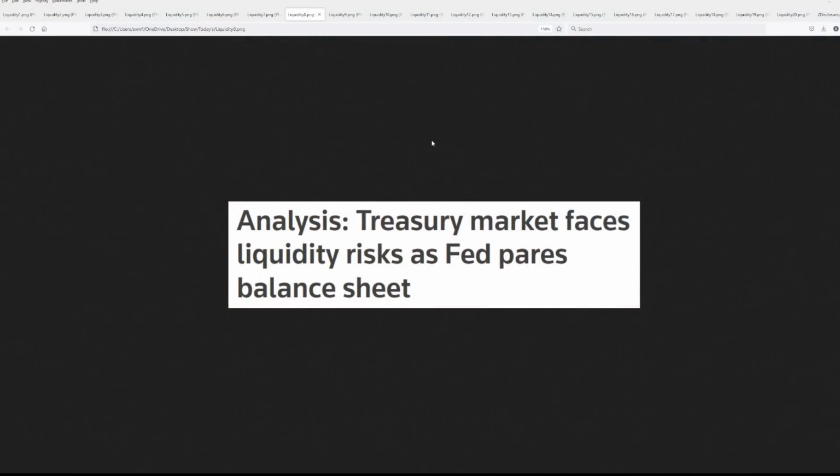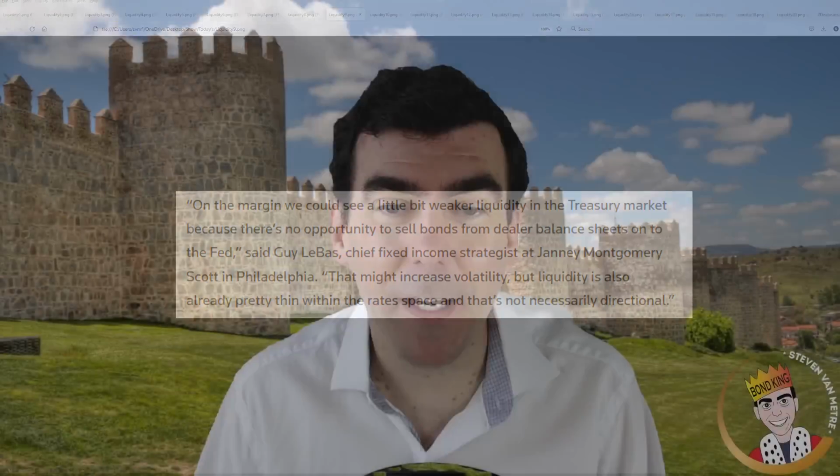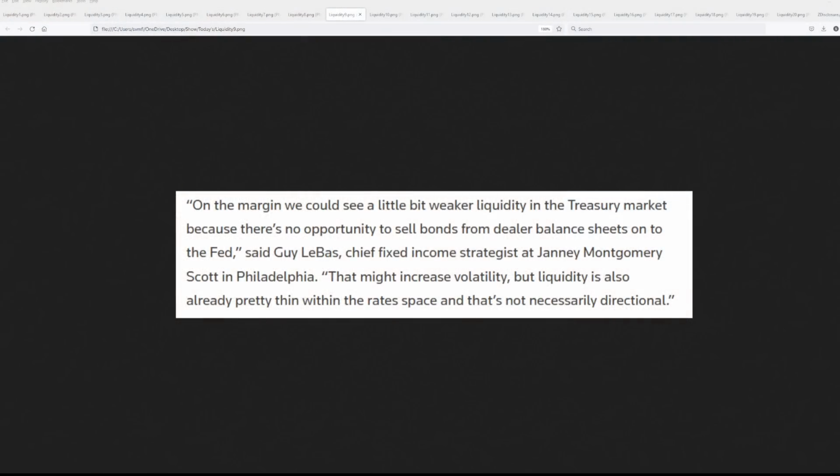As Treasury market faces liquidity risks as Fed pares its balance sheet, according to this opinion piece. On the margin, we should see a little bit weaker liquidity in the Treasury market because there's no opportunity to sell bonds from dealer balance sheets to the Fed. Well, here's the thing. Yes, liquidity in the Treasury market is low, but guess what? The Fed had already stopped buying securities a while back. So that is not really an issue right now. The issue is rates have gone up and people just aren't all that interested in buying bonds right now. And that's why liquidity is low. But that soon will change.